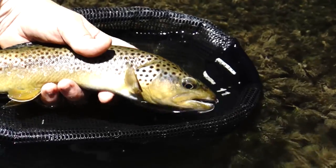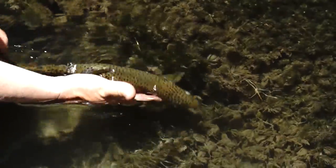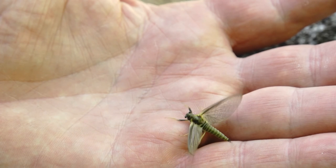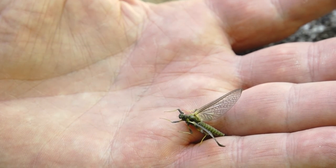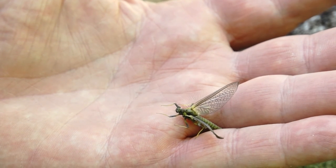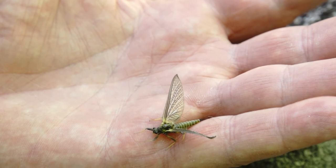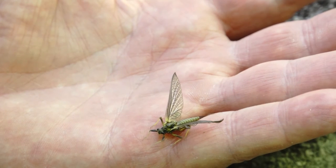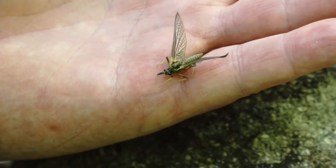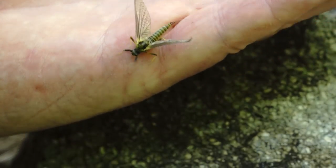That's pretty nice. You catching one of these green drakes? Yeah, but it was sunk. Certainly a big mouthful compared to the other bugs on this stream. That's like a size 10 or something like that. Yeah, we were watching the PMDs, the pale morning duns. The small mayfly was also hatching, and this is probably 10 times as big as they are as far as body mass. And that's a good reason for the trout to get excited about them.